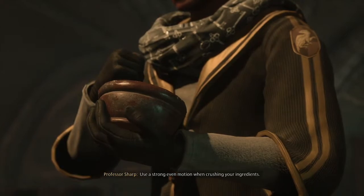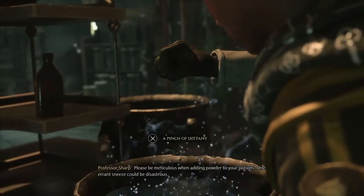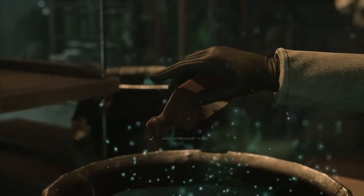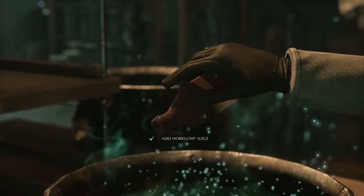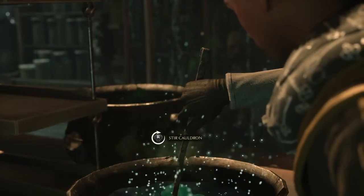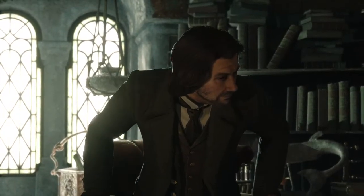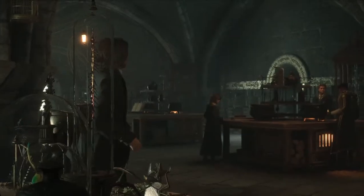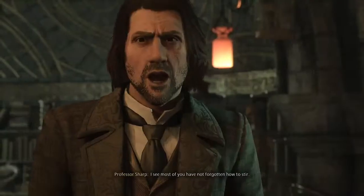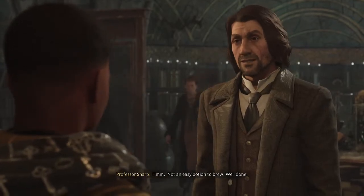Use a strong, even motion when crushing your ingredients. Please be meticulous when adding powder to your potions. One errant sneeze could be disastrous. And stir the soup. Not forgotten how to stir. Not an easy potion to brew.